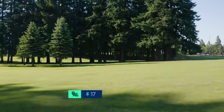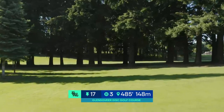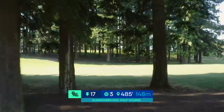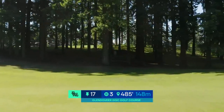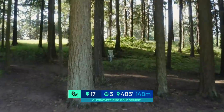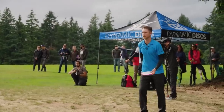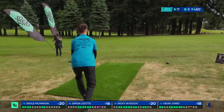Two holes to play. Number 17, par 3, 485. Low ceiling through the gap and then into the trees and uphill finish. So this is a tough hole to park. You kind of need a little bit of luck with the trees at the end. All these trees at the beginning are about 40 feet or so short. If you can beat those, you might find circle one, but this is one of those holes where you feel like you're going to need to make a nice sizable putt to earn the birdie.